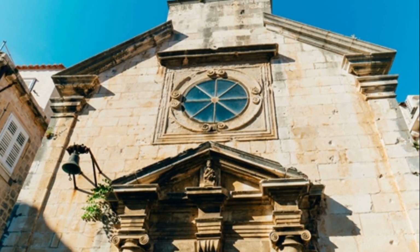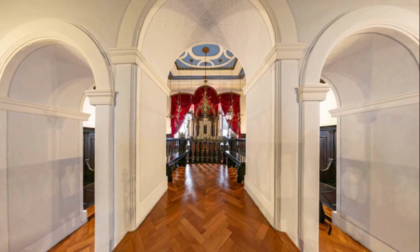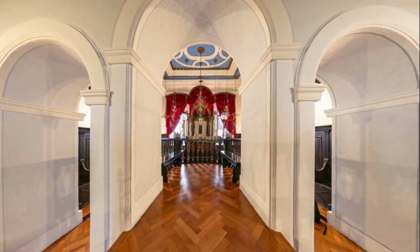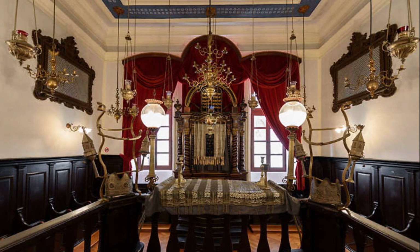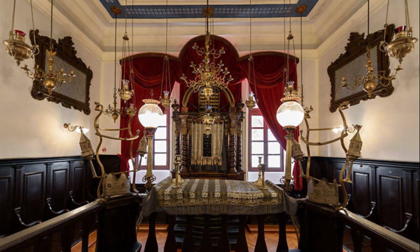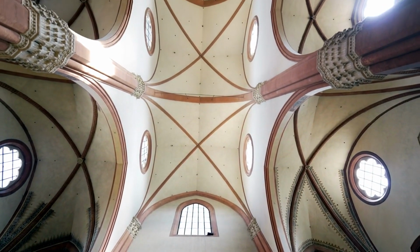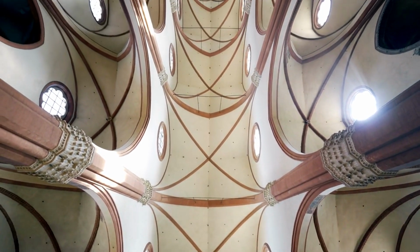8. Dubrovnik Synagogue. The Dubrovnik Synagogue, located in the Jewish quarter, is the second oldest synagogue in Europe still in use. Dating back to the 15th century, it stands as a testament to the city's once thriving Jewish community. The interior is intimate and atmospheric, with arched ceilings, wooden pews, and a collection of ceremonial artifacts.